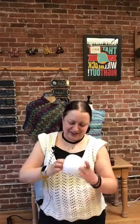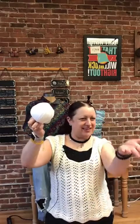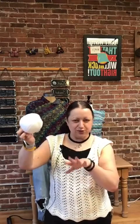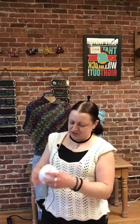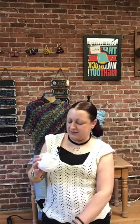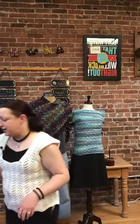And this is white. When I think cover-ups, I think like your more of the neutral colors because your swimsuit's usually kind of a brighter color. So I think the blacks, the whites, the beiges. So this I think would make a fantastic cover-up. So Bamboo Pop is $12.99 and it is DK weight again, and there are 292 yards in here.